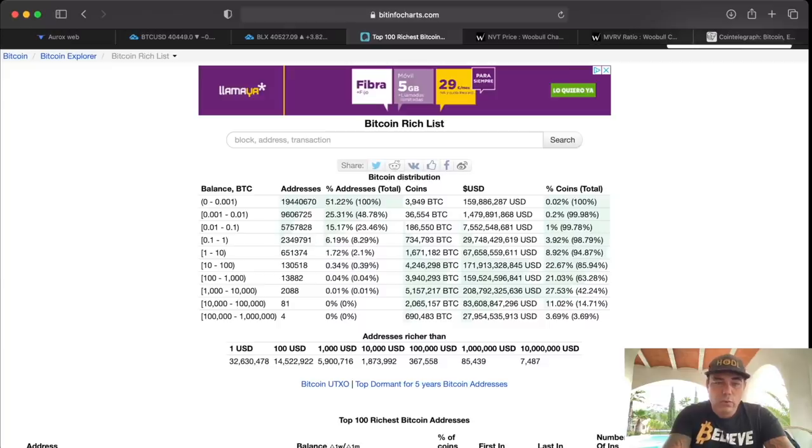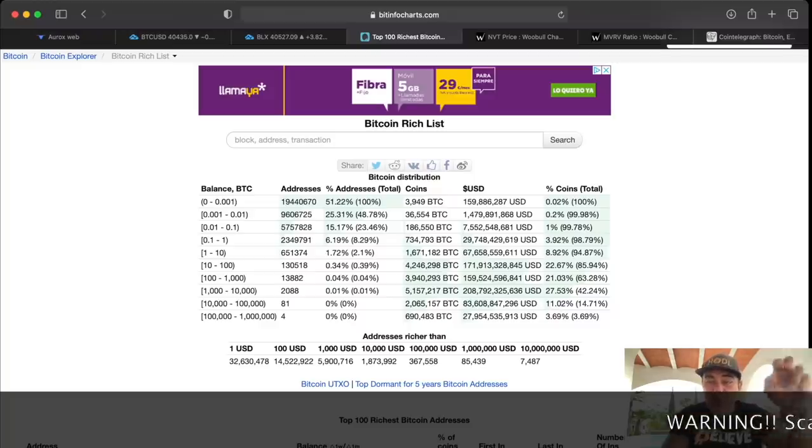So if you hold more than 10 Bitcoins, you belong to the 0.3% of the most lucky people, and probably also the most rich people in the future. That is a really cool number. Really cool information. Let's jump. If you want to read more, then pause the video and check it. And then let me know down below in the comments, in which category do you belong?